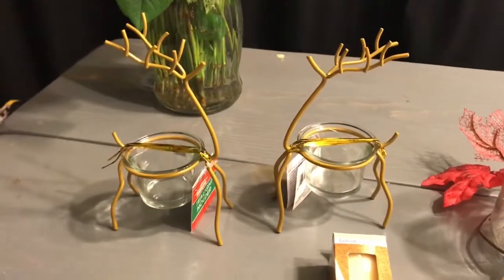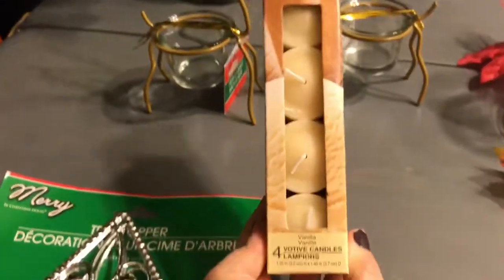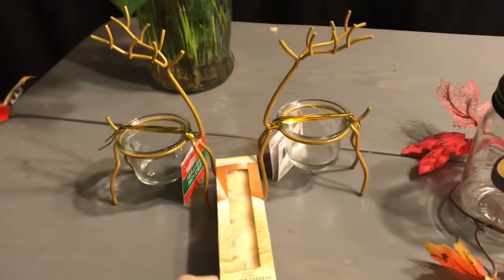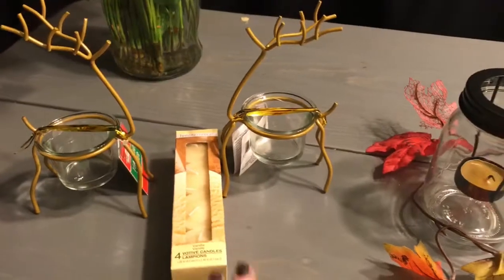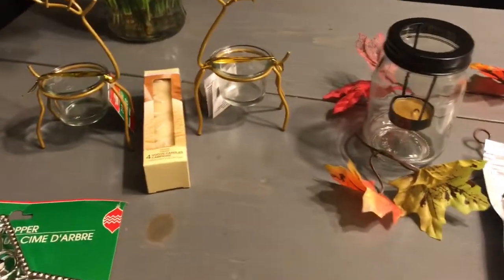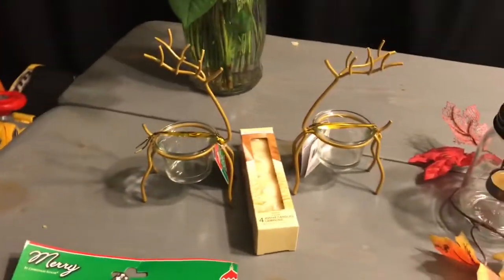So first off, I found these adorable reindeer tea light candle holders, and I just think they're so cute. I'm gonna use these for my tablescape when Christmas comes around, and I also got these vanilla votive candles to go inside. I love them, and I think I might get a plaid table runner or something if I can find one. So I thought those were really cute.